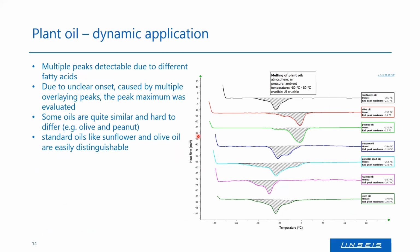Of course, it's not just polymers and it's not just PET we can measure all the time. So we have several types of investigations for dynamic applications. Here in this case, just a comparison of plant oils with different melting peaks: corn oil, walnut oil, pumpkin seed oil, and so on. So what we can see here is that it's possible to differentiate the oil types due to their melting. And we can also see that sometimes the melting peaks are pretty broad. And if you have a mixture, it's sometimes not that easy to determine which oil we are using here.